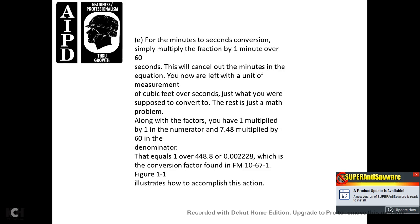For the minutes and seconds conversion, simply multiply by the fraction 1 minute over 60 seconds. This cancels out the minutes in the equation. You are now left with the unit of measurement, cubic feet over seconds. Now we just need to do the rest of the math. Along with the factors, you multiply 1 by 1 in the numerator, and multiply 7.48 by 60 in the denominator.